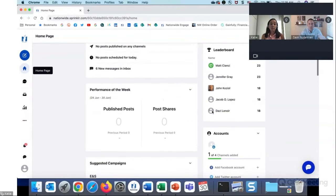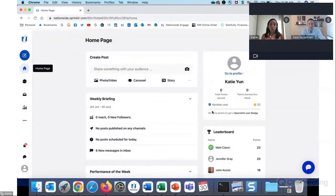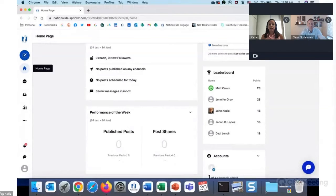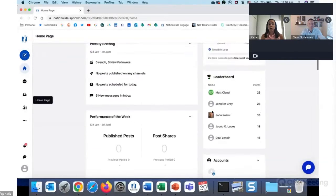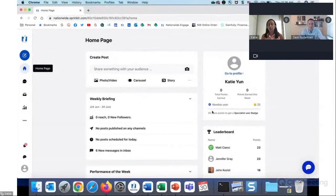And then this is the homepage. So this is where you just get an overview of how all of your networks are doing. So one easy place to see what's going on with your followers, your reach, the posts that you've published, how many engagements you've gotten, if you have any new messages that you need to respond to, any actionable items that you need to address. So an easy way to just see what is going on with your entire network, not just on one social network specifically, but your entire social environment.